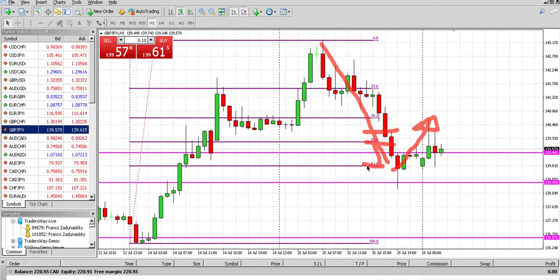So what I did was, before the market closed last week, I placed an order right here and I bought right here, just like 20 minutes before the market closed. No, not 20 minutes, I don't remember exactly, but I placed an order right here when the 61 Fibonacci candle in 1 hour closed.